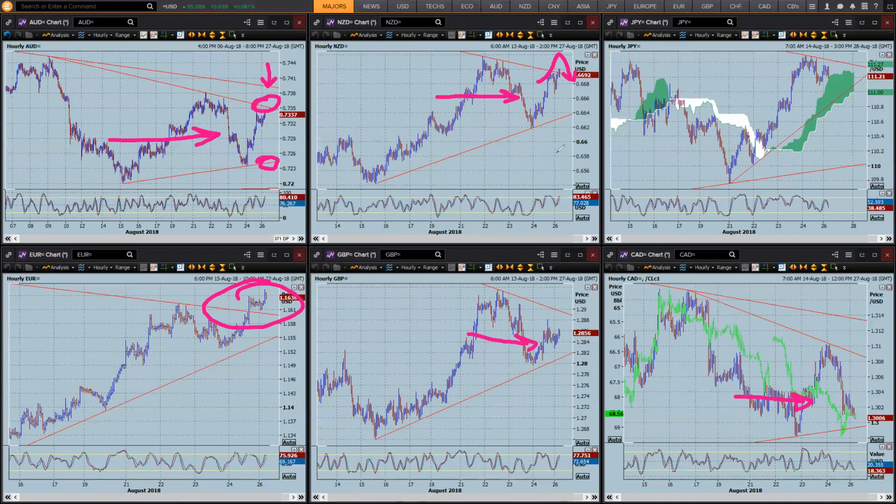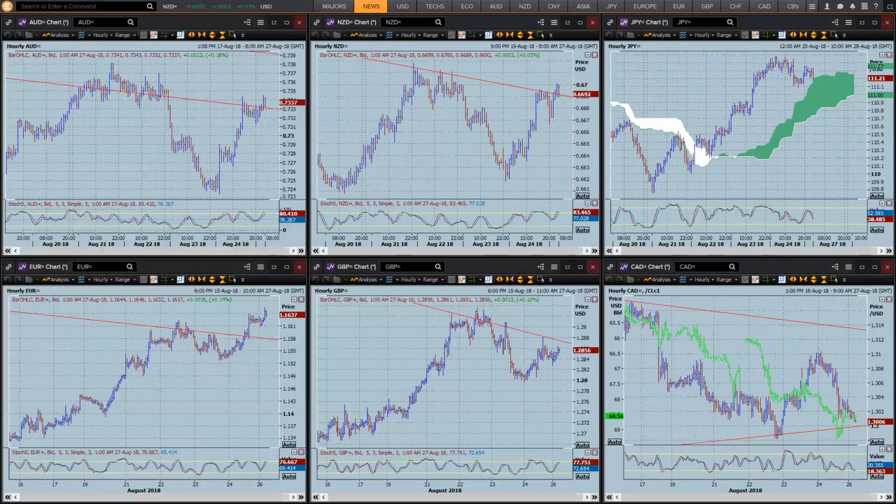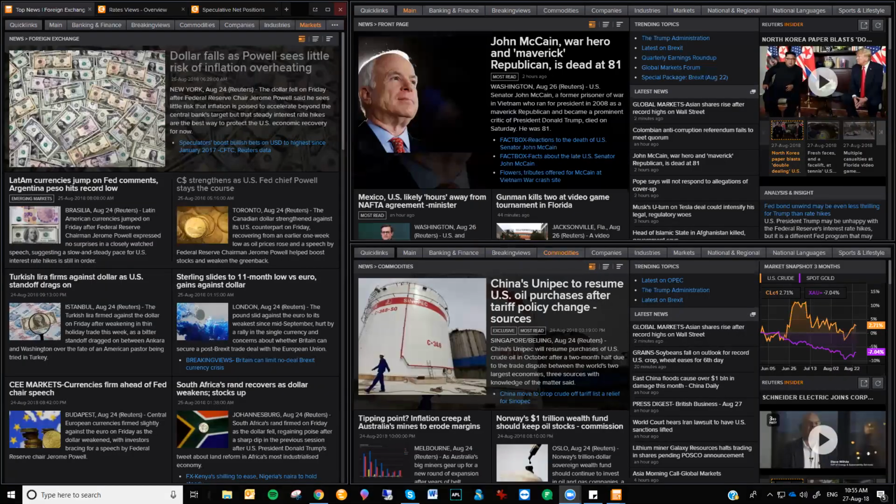The range trade, if anything, looks like probably the best trading strategy to go forward until we wait for what's going on there. We need just a bit more information. And just to finish up, just come back over here to the major news pages. Right, dollar falls as Powell sees little risk of inflation overheating. Now, once again, the media's put a bit too much into that.